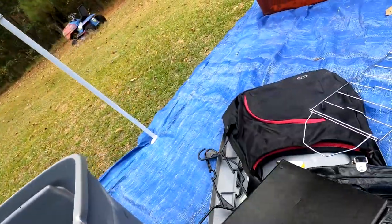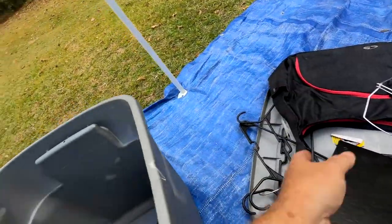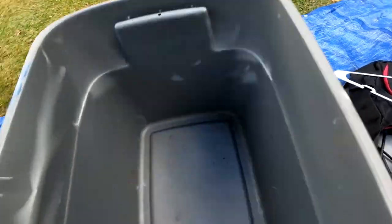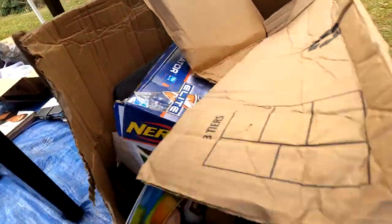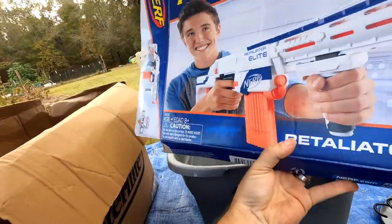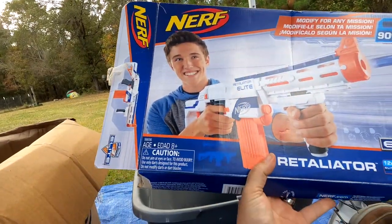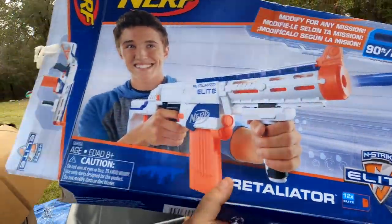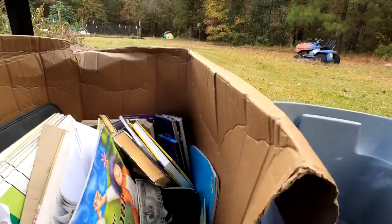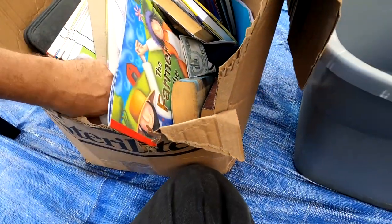And here's a notebook with all the important secret recipes for KFC chicken, and some more hangers. Yes, more hangers. And now this one's empty, but we're gonna go into this one. And now I have a transfer tote, which you always like to have. All right, here's a Nerf gun box. I actually think I'm selling this gun online right now. No, the one I have is bigger. Yeah, so that one's empty anyway. All right, this looks like a bummer. Looks like more stuff that we don't need.